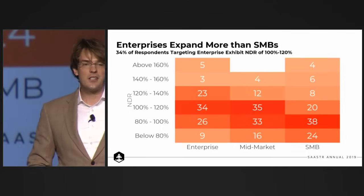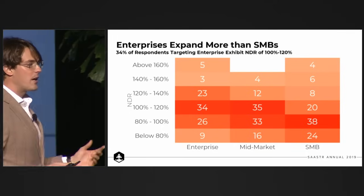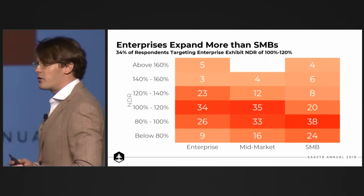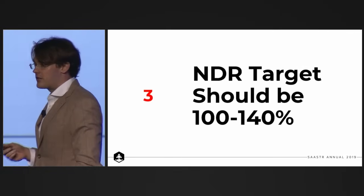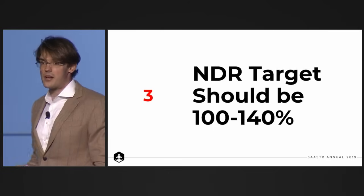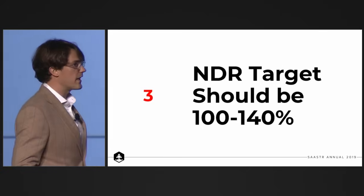if you're selling to an enterprise, you have way more seats to sell. There are way more departments to sell to. There's just a lot more people and a lot more business that you can get. And so it's far easier, as we saw in the logo retention, to retain those customers and also to expand them. So another observation was you really should be setting a net dollar retention target of 100% to 140%. That will put you within the top either third or decile or quartile, depending on the category.